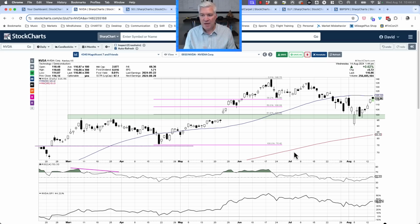The chart of NVIDIA is marked by a series of bearish engulfing patterns that have been really good at helping us identify actionable, tradable tops. So here in mid-June, we had a bearish engulfing pattern.